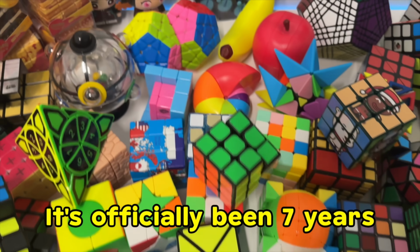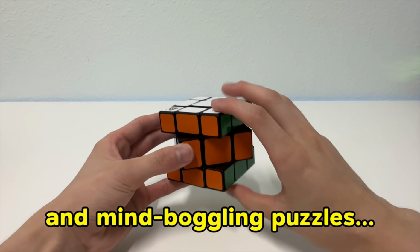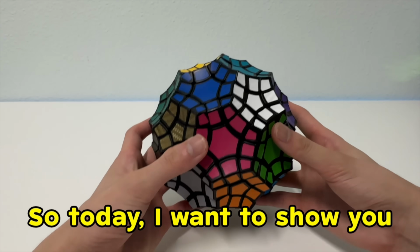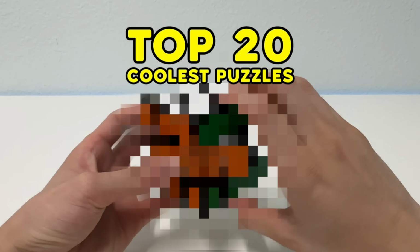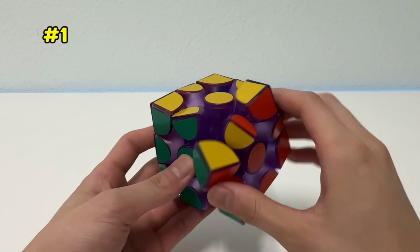It's officially been 7 years of me collecting Rubik's Cubes and coming across some of the rarest and mind-boggling puzzles. So today, I want to show you my top 20 coolest puzzles, starting with the Slip Cube. But first, how do I define the coolest puzzles?